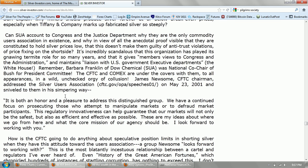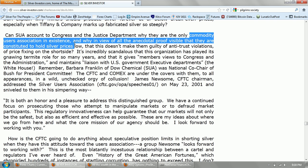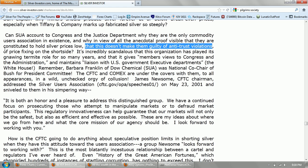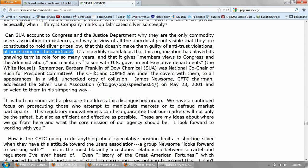He loves his analogies. Can the SUA account to Congress and the Justice Department why they're the only commodity users association in existence, and why, in the view of all the anecdotal proof visible that they are constituted to hold silver prices low, that this doesn't make them guilty of antitrust violations of price fixing on the short side? It's incredibly scandalous that this organization has played its gnawing termite role for so many years, and that gives members views to Congress and the administration and maintains liaisons with U.S. government executive departments, etc., etc., etc.